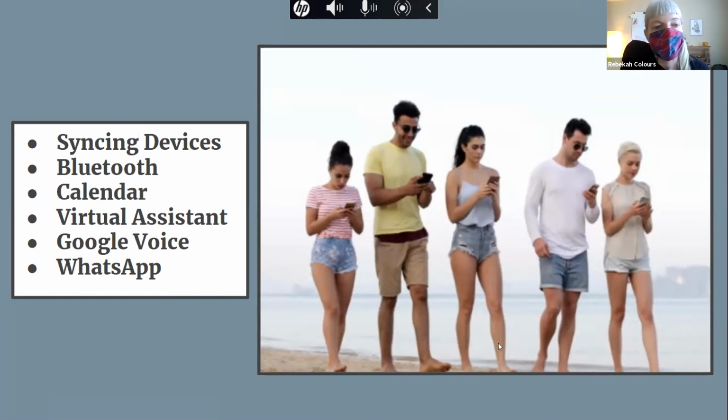Bluetooth, your calendar, and not so much setting appointments on your calendar, but having your calendar synced with your devices so that you can push things that you set up to appear on your calendar. A virtual assistant that you can talk to on your phone or other device to kind of do work for you. Google Voice as an option for making phone calls, and WhatsApp as another way to communicate with people.